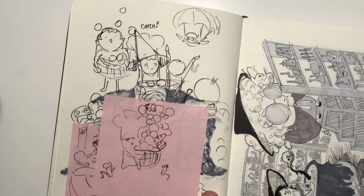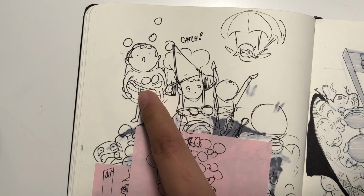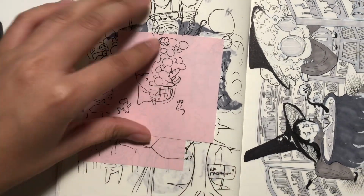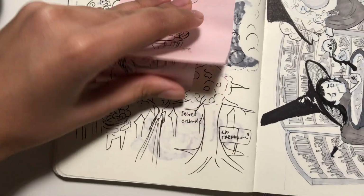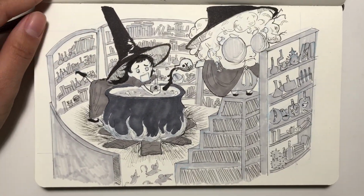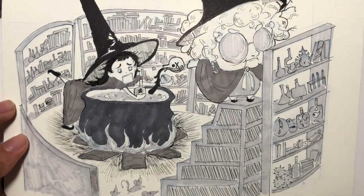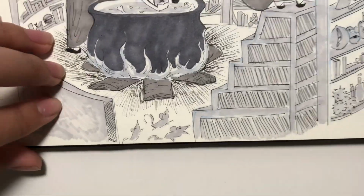Next, day 30, almost there, was Catch. This is what I wanted to do at first, like catching eggs or something. This guy catching someone. Bakery. This is the actual thumbnail. And yeah, here is the actual image. I like this one because there's a lot of background detail that I did. And I really like the personality that these characters have.